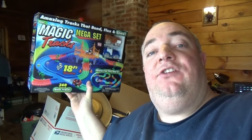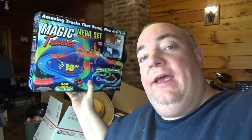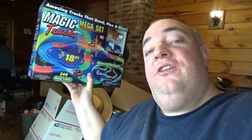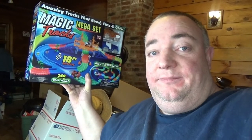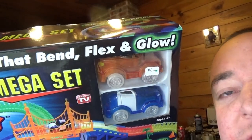This is an As Seen on TV Magic Track set. It's got 360 pieces of glow-in-the-dark goodness. They had it on a shelf for $5, and when I looked it up, it looks like I could sell this for about $50 plus shipping. It's still sealed in the original box. I think that was everything that I found over at the Salvation Army today.